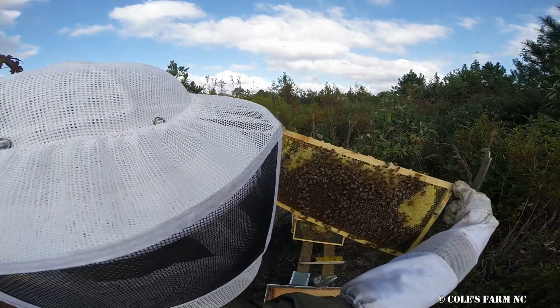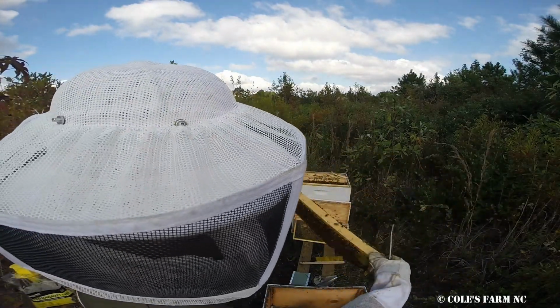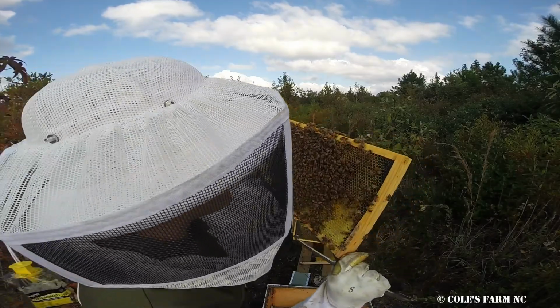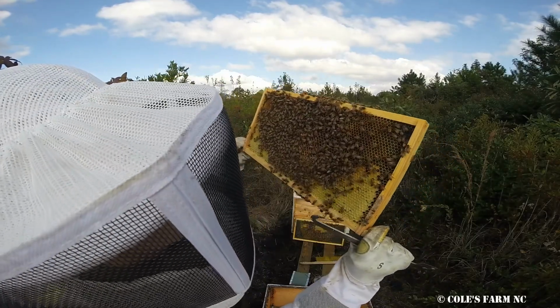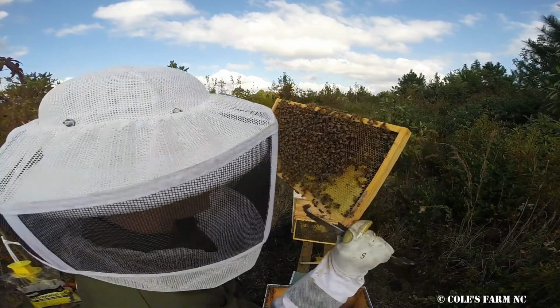Frame number four has got some nice weight to it. A lot of stored nectar, some capped honey as you can see. And on this side, same thing. We got some kind of queen cell there in the center. I'm gonna pinch that down. Nicely capped honey, so they're definitely doing their part preparing for winter.